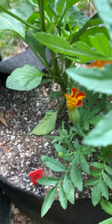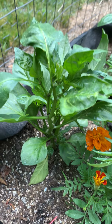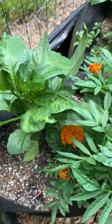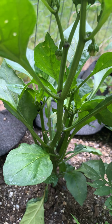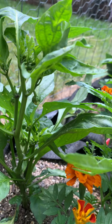Anyway, this is the Coral Bell pepper. It's small. It's quite small, but it's got a few flowers on it. There's an open one down there. And you can also see the flea beetle damage on this as well.